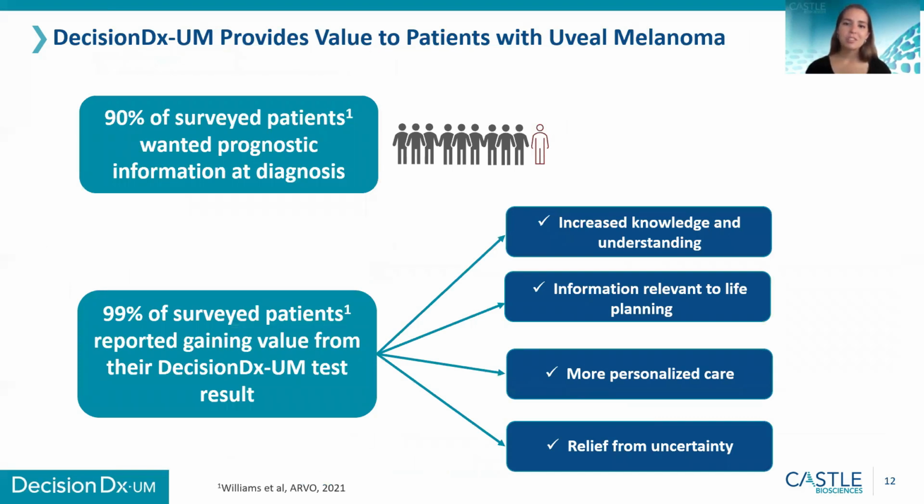Finally, we know that patients play an extremely important role in the planning of their care. And a recent survey of 177 uveal melanoma patients that was recently done in collaboration with the Melanoma Research Foundation found that 90% of patients reported wanting prognostic information at the time of their diagnosis. Of those who had testing specifically with DecisionDx-UM, 99% of respondents reported gaining value from their test result, including increased knowledge and understanding, information relevant to life planning, more personalized care, and relief from uncertainty about the future.